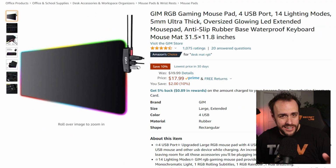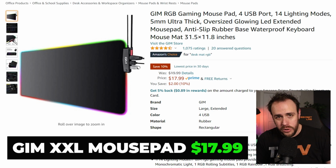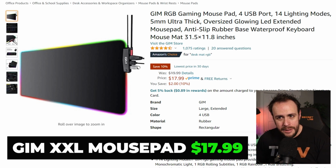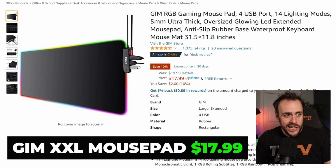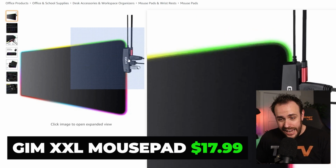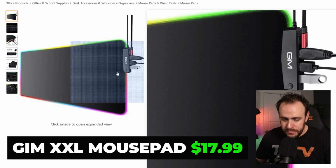Next up, we've got a great mouse pad here from GIM. I've worked with GIM in the past. If this mouse pad is as high quality as their fans, it's gonna be a good mouse pad here. It's got the RGB, all controllable and whatnot, but what I liked about this, even though it's only $2 off, normally $20, you're saving a couple bucks, but within this price range, it's nice to see a large size mouse pad, which is really important for PC gaming if you're doing keyboard and mouse.